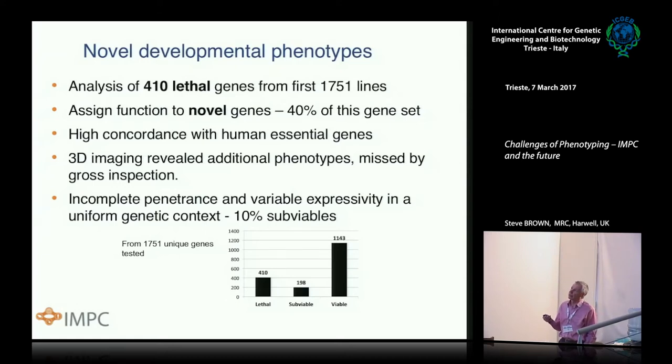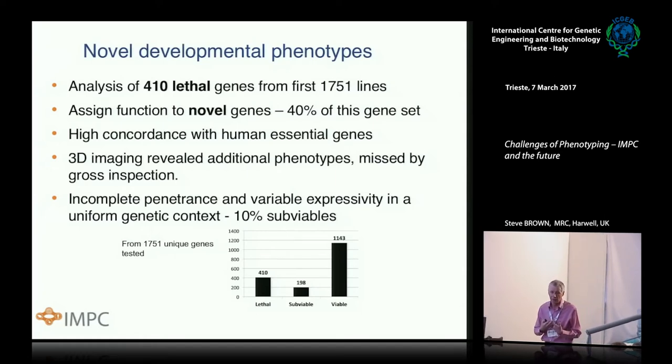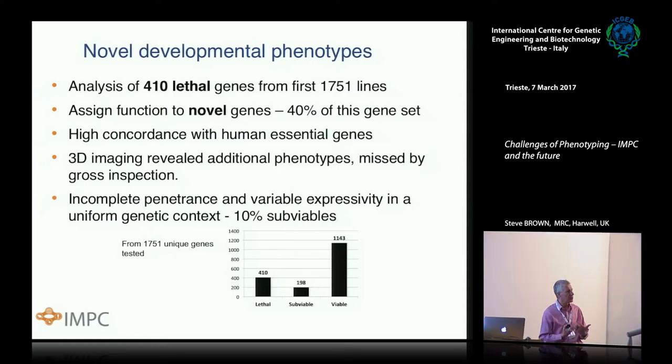We found that the lethal genes had a high concordance with human essential genes from cell culture studies. So there's been a lot of work in human genetics to knock out genes in human cell culture and ask, do the cells survive or not? There was a high concordance between our lethal genes in mice and human essential genes. I don't think that's totally surprising, but it was important to know.